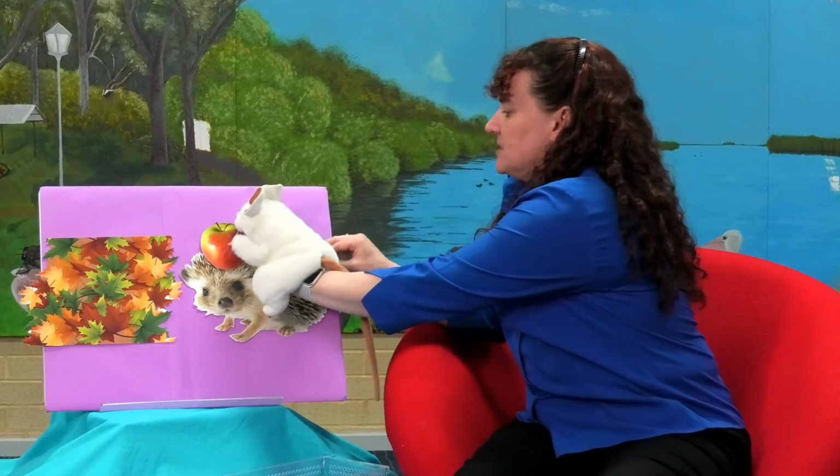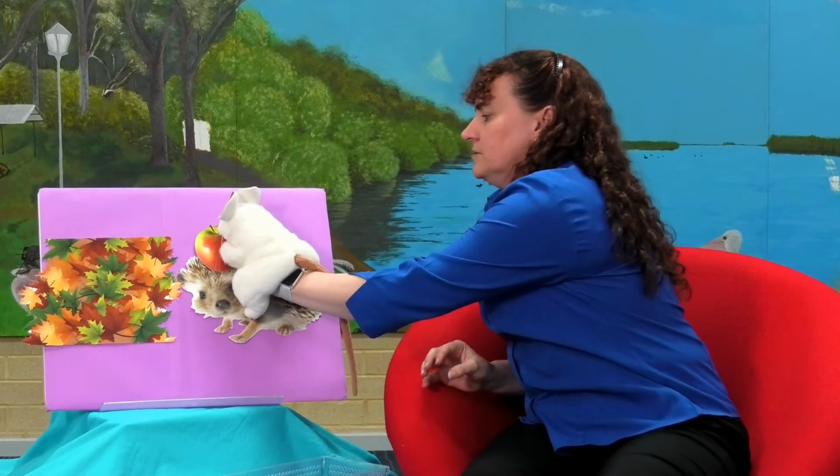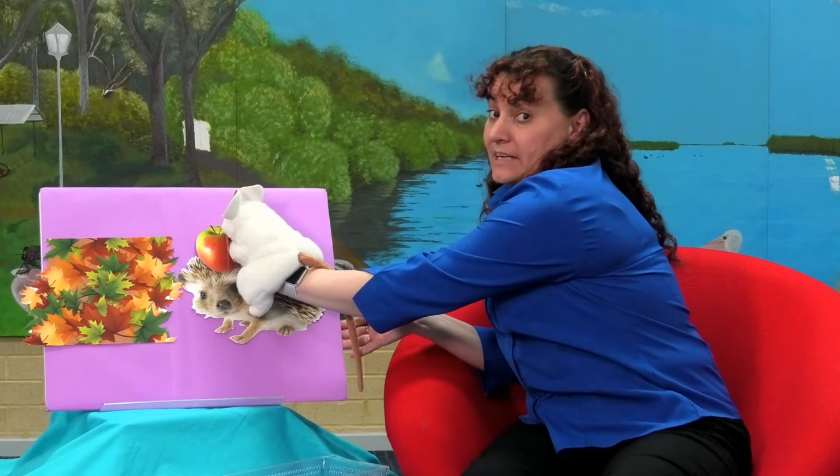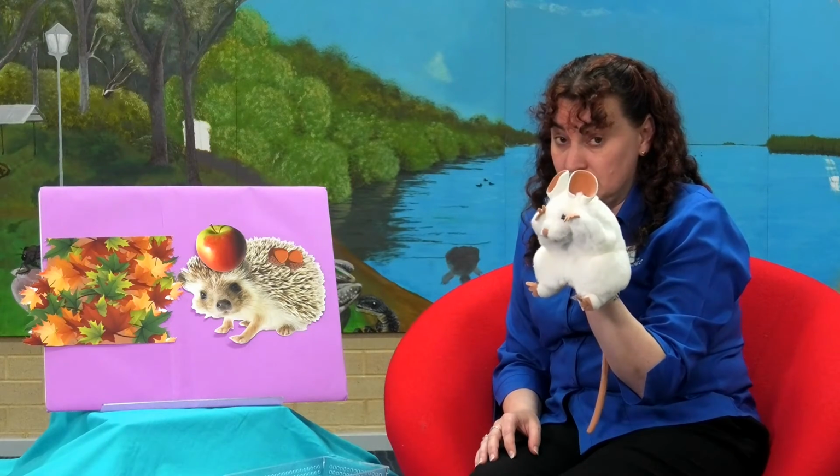And she grabs the apple with both her paws, and she pulls, and she pulls, and she pulls really hard. But, oh no, the apple just won't budge. And now, to make matters even worse, poor little Mouse, she forgot to put down the acorns before she grabbed the apple, and now the acorns are stuck in Hedgehog's quills too. Oh dear, poor Hedgehog.